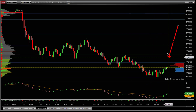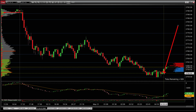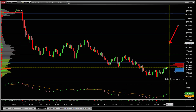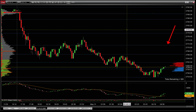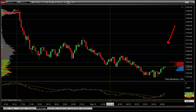I think you'll get a reversal. That's my guess for the morning. Look how strong these delta candles are already. Look at that one, look at that one. I think they'll get it quite a ways up before we even open. It's 5 o'clock in the morning. They've got 2.5 hours to open to take it back.